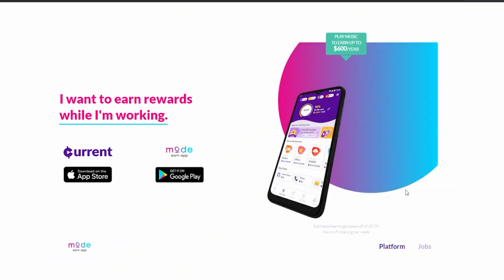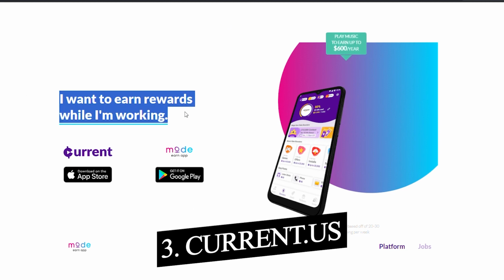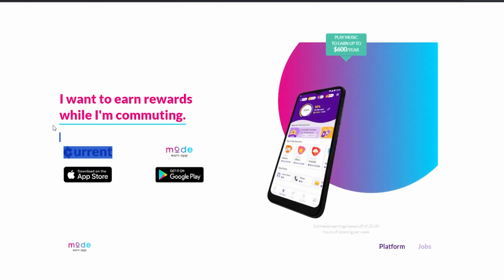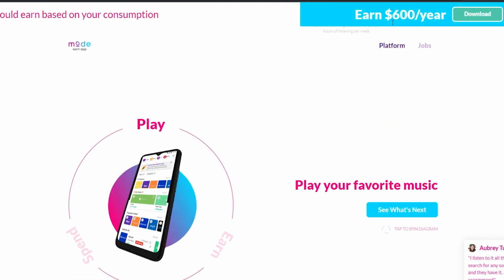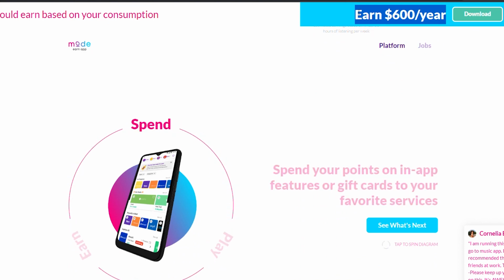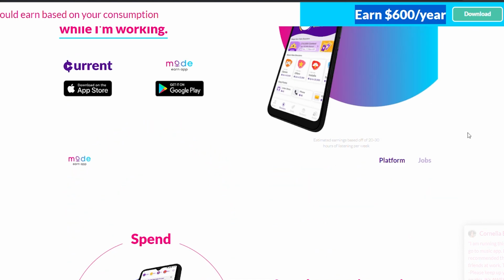Now, let's dive into the exciting world of the last app on our list, Current.us. Brace yourselves, because this app is about to turn your music-loving hobby into a money-making venture. I'm thrilled to introduce you to an app that has the potential to put an extra $600 in your pocket every year, just by indulging in your passion for music. The best part is, this app is available for both iOS and Android devices.